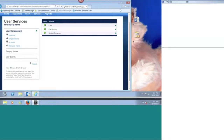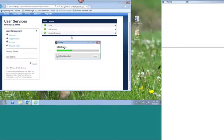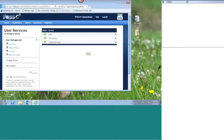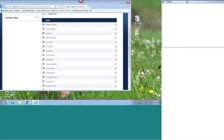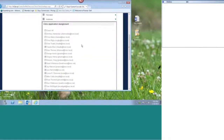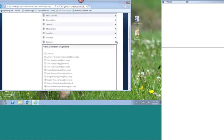Sometimes I get this question, how would I assign or make it easier to install applications to an entire team as opposed to just one individual user? And that's simple to do here. In the control panel, we give options underneath the Citrix section for application access. One way to do it is by having applications listed and then installing each individual user that you want to have access to that application by just checking their names or selecting all.